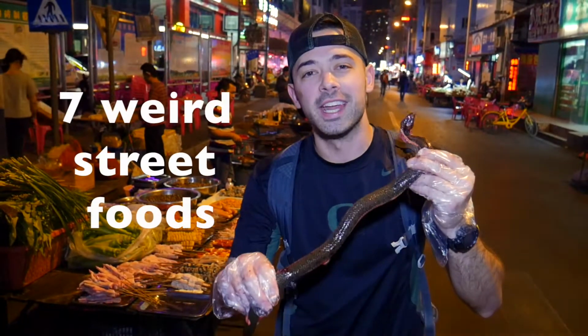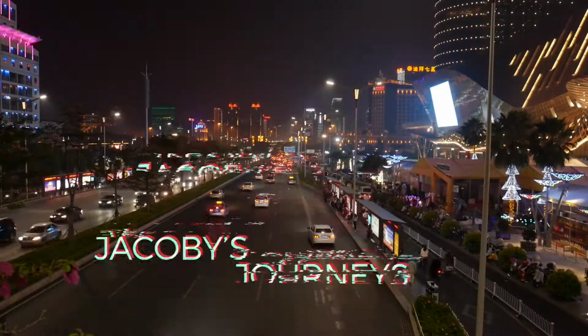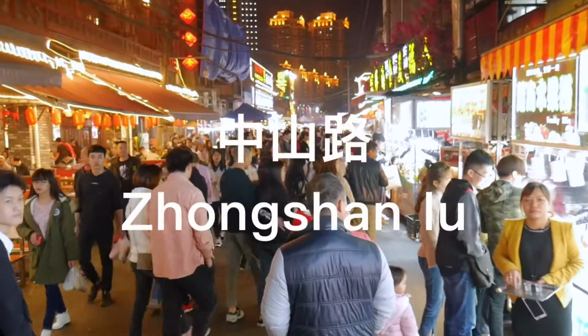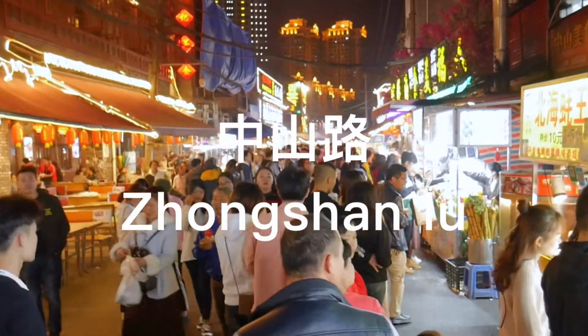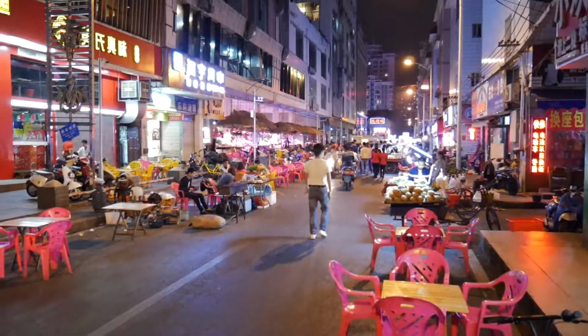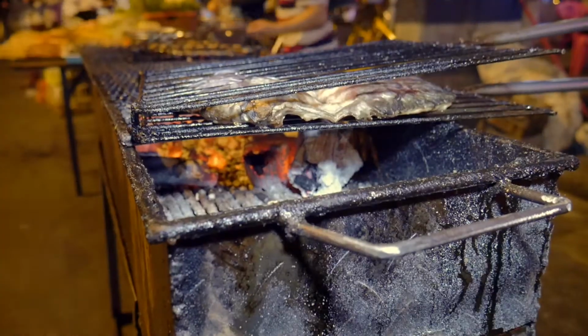What's up guys? Tonight we're in Nanning, Guangxi, China, and we're gonna be eating some snake along with some other local delicacies. So tonight we're gonna be at a couple different food streets, Zhongshanlu, and then this one is another famous food street here called Landh. This food street here is really cool. People are frying, barbecuing.